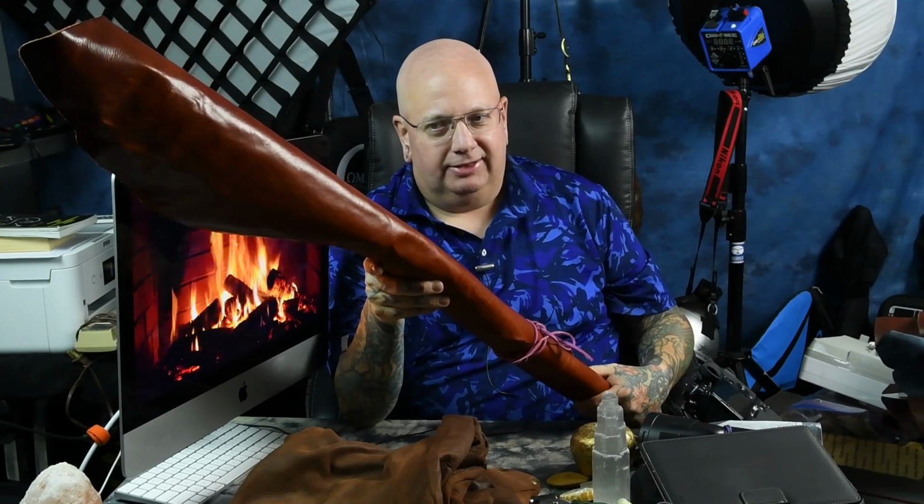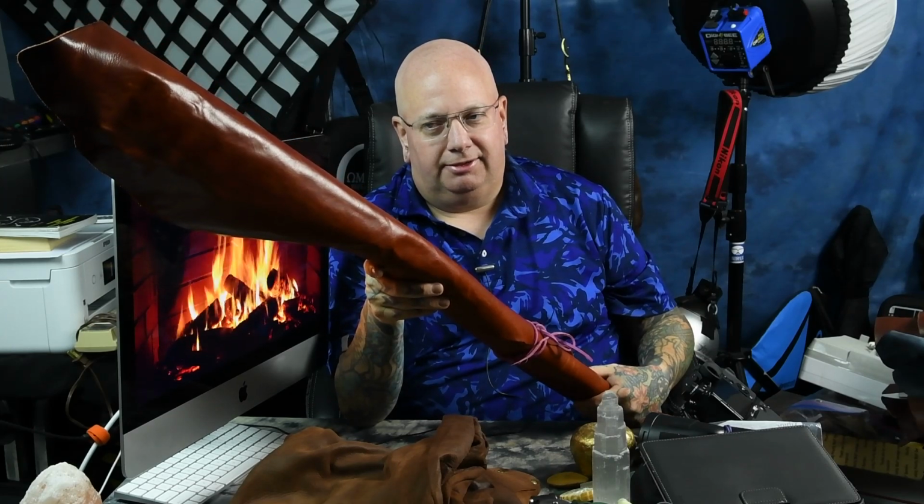This obnoxiously expensive leather. Here's the fact, of course I know I'm fat, right? If I made a pair of pants out of this, and this roll is almost big enough to make a pair of pants, the pair of pants would cost me about $500. It'd be my cost, not including the labor. Just my cost alone, the pants would be over $500. But making some wallets out of this stuff.